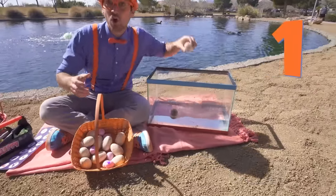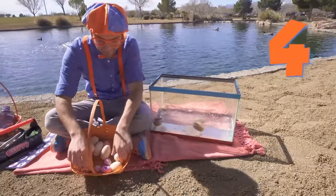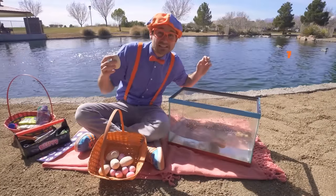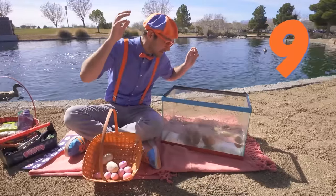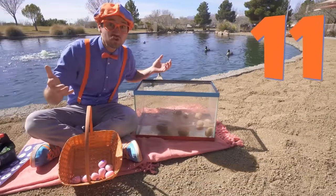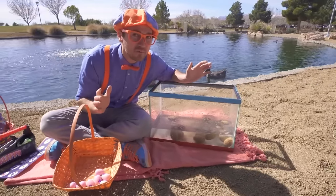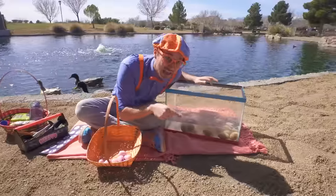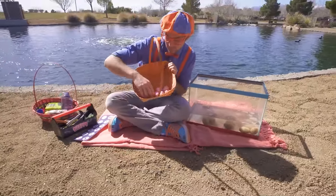One, two, three, 4, 5, 6, 7, whoa, 8, 9, 10, 11, 12. Do you know what a word that means 12? Yeah, one dozen. Okay, let's let them soak. Look at them. Whoa, pretty cool. Ooh, and then the colorful pink eggs.